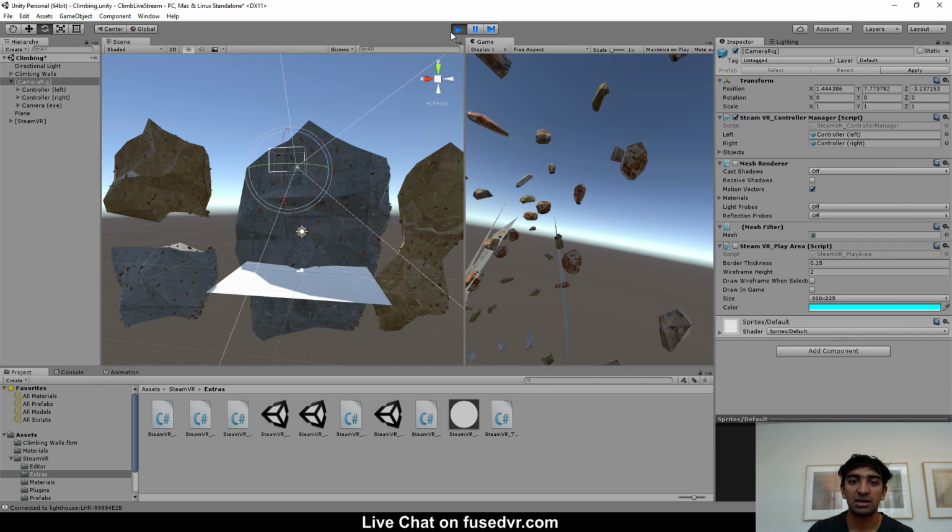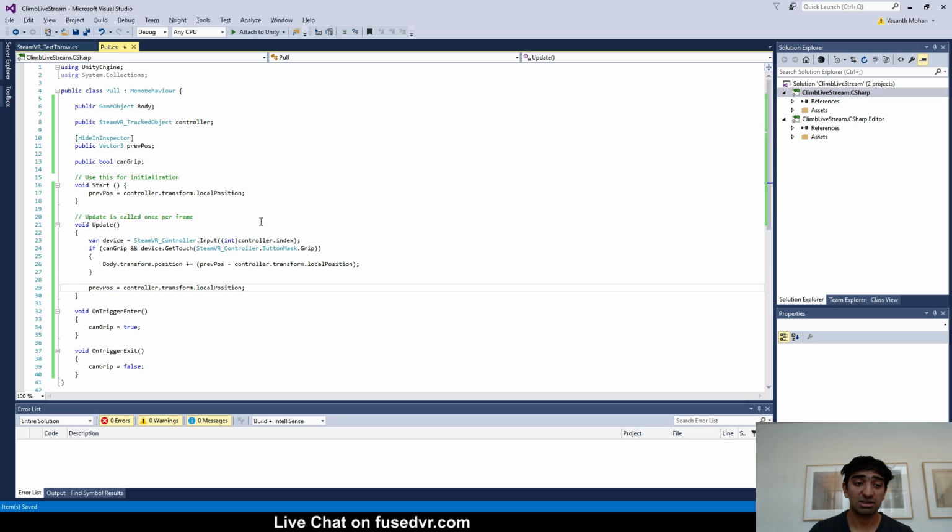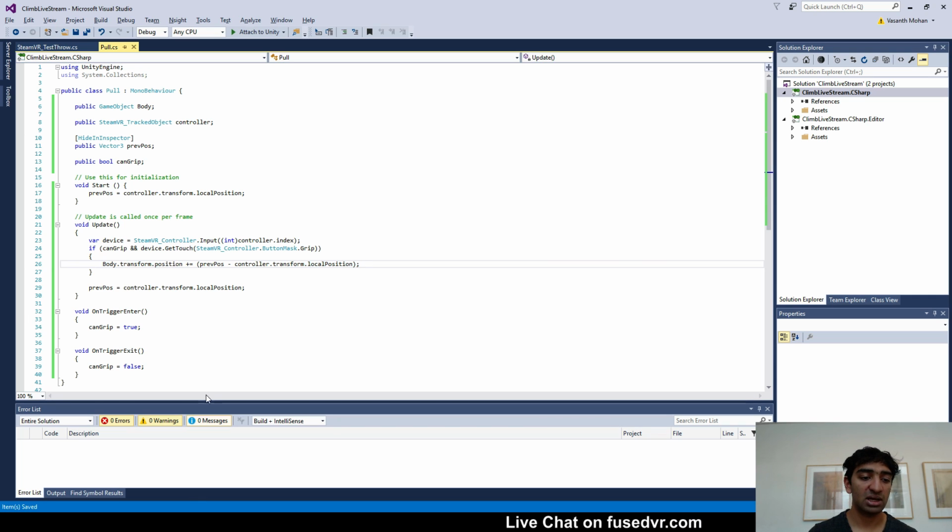So that's super sick. And yeah, just got to make sure this is in here and we're changing the transform. And with that, you pretty much have a polling system in, and we have some basic physics detecting it.